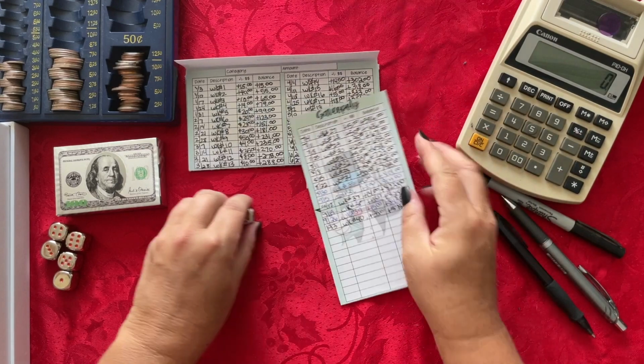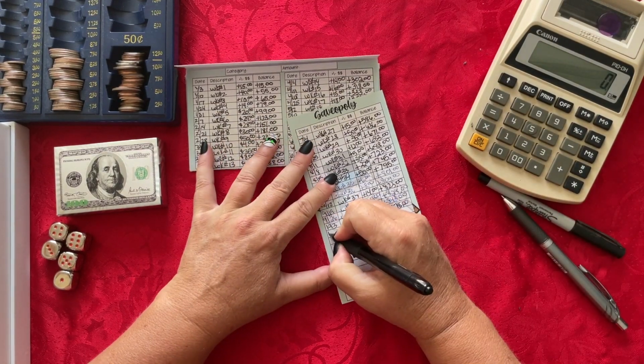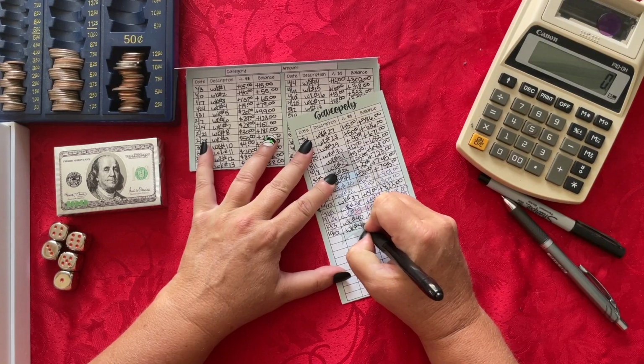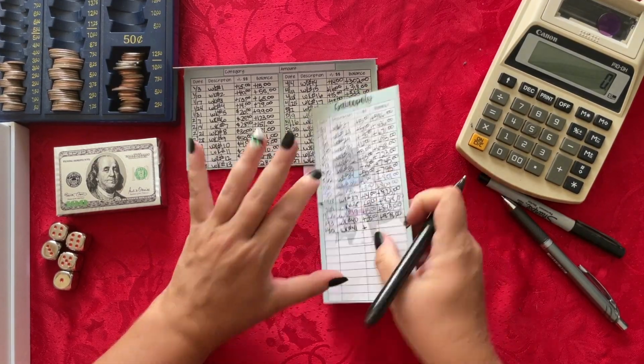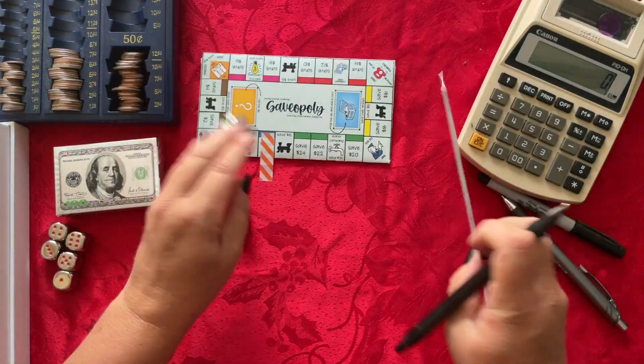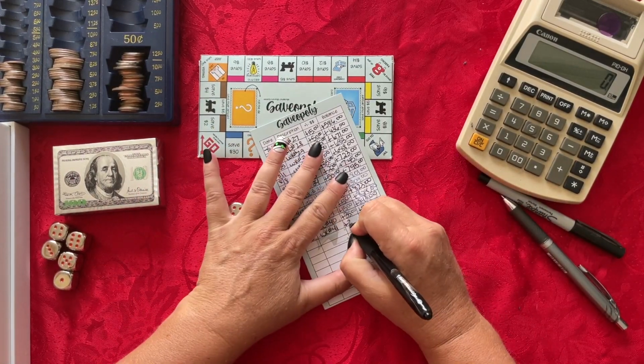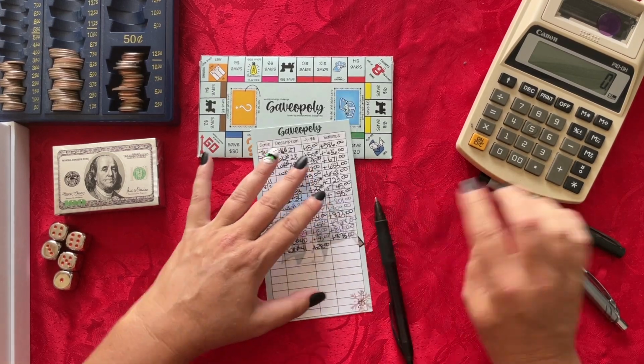So let's go ahead and write that down. So 10, 10, week number 41. And that was, let me see, I forget what it was, $28. The dog distracted me. I'll blame it on that.